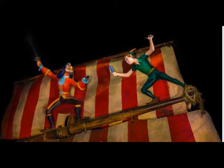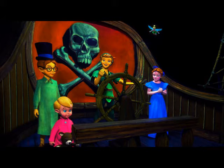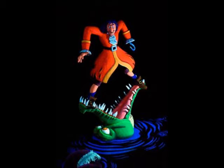Riders see Hook and Peter engaged in hand-to-hand combat on the mainsail while the boys are lashed to the mast and Wendy is about to walk the plank. Then guests see Peter and the Darlings posed victoriously, ta-da, on the ship, poised to sail into the sky back to London. Also, Captain Hook was now put right at the crocodile's open mouth.